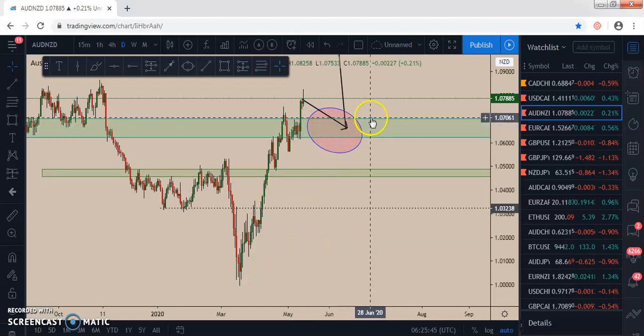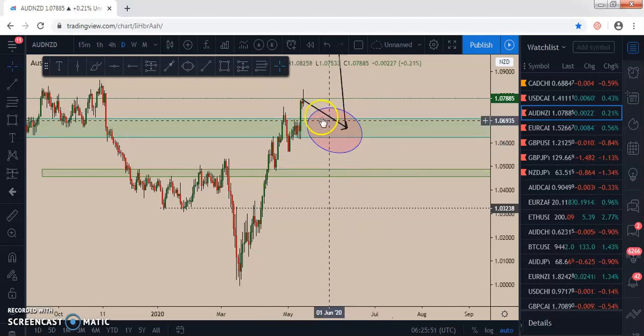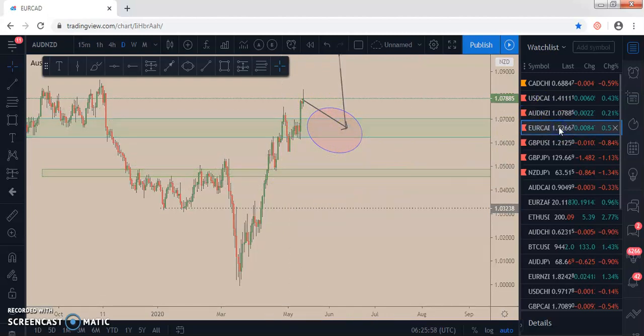Now, getting to this region does not guarantee us to take our entry alone. We have other things we'll look out for in this daily time frame and weekly time frame, and if they are satisfied, that is only when we start looking for our entry rules. Another pair in our watch list is what? The Euro Cad.